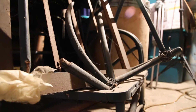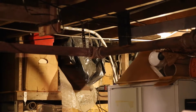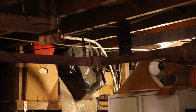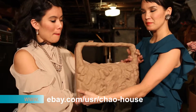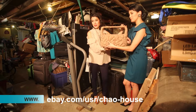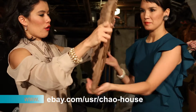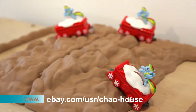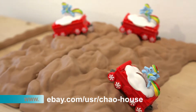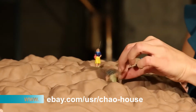This next item is a real puzzler, and we're not talking about a 1,000 piece puzzle. Though we do have that also. So what we have here is a beautiful fashion-forward purse and container, which doubles also as the terrain for toy cars. So here we are in the mountains, and there's this wonderful texture. He's drunk.